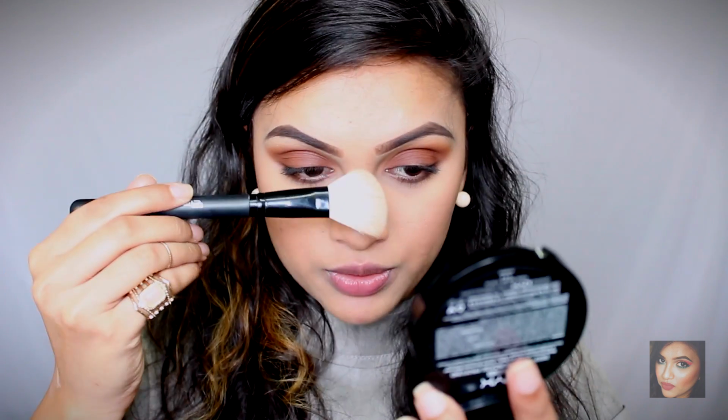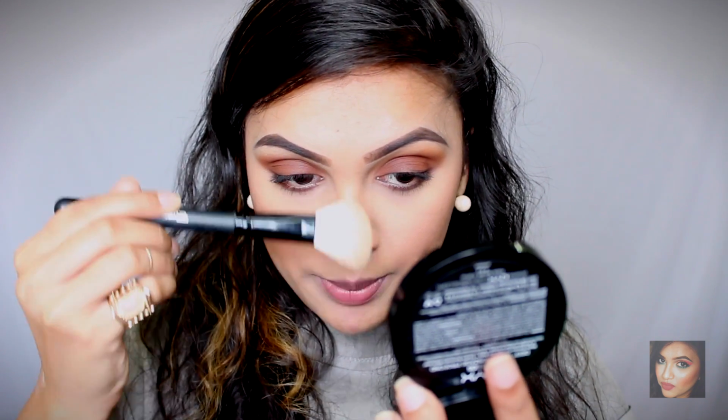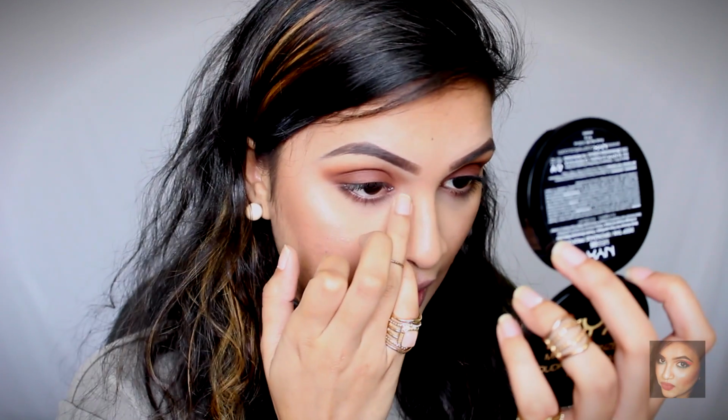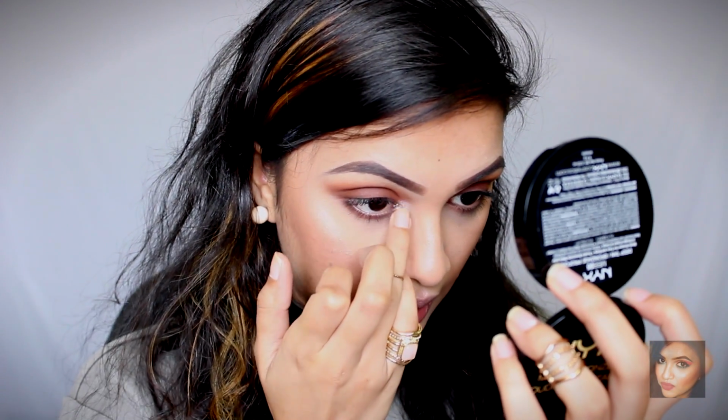So I'm just going to take the same brush and a little bit of that highlight and highlight the tops of my nose. Now this gives a very beautiful lift to your nose. Now why I like applying my highlighter on my cupid's bow is, when you apply your lipstick, your lips look way more powdered and way more juicier. So that is what I like to do. So I'm also going to be applying the same highlighter in my inner corners as well. But for that, I'm using my ring finger and applying it in my inner corner.